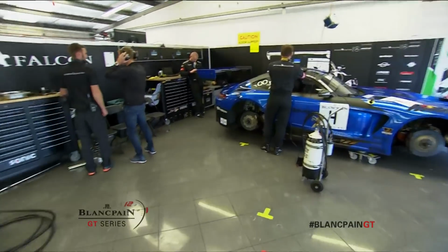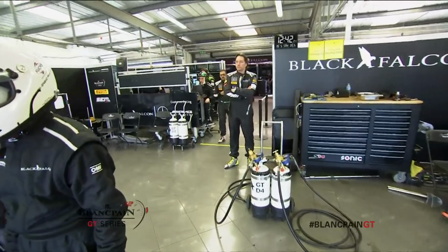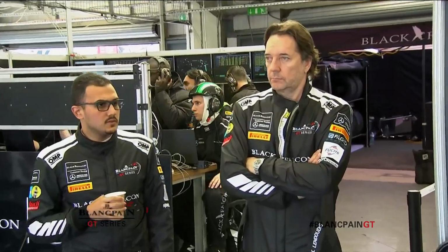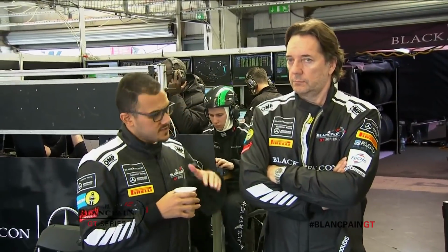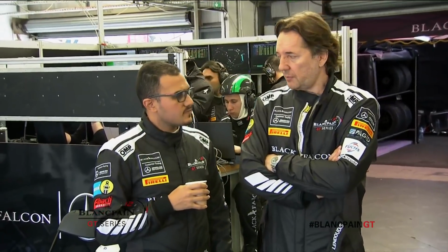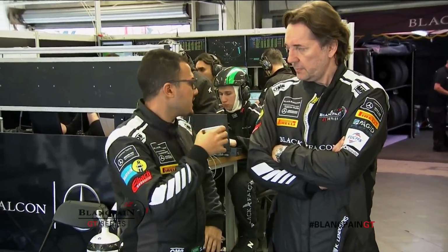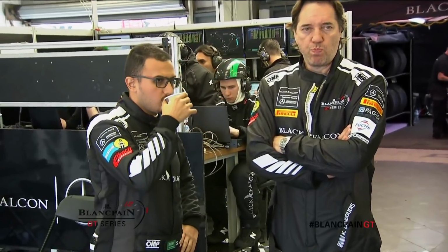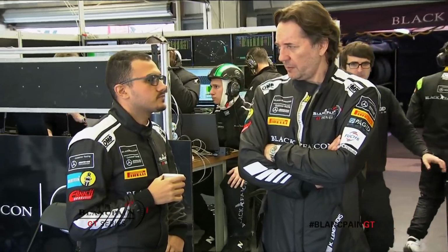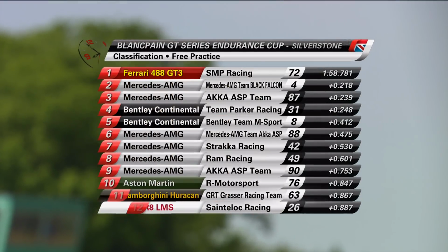And it's free practice. It's not qualifying. There was the car that was toppled right at the end. Lucas Stoltz, the blue Black Falcon Mercedes, another Mercedes from Akka ASP, and Brady 7 ended up 3rd overall. And for Team Parker Racing, they'll be delighted that their older model Continental Bentley was 4th fastest. So Seb Morris doing a really strong job. But I would say look out for the newer Bentleys, particularly the number 8 crew, because Maxime Soulet, 5th fastest at the end, very strong indeed.